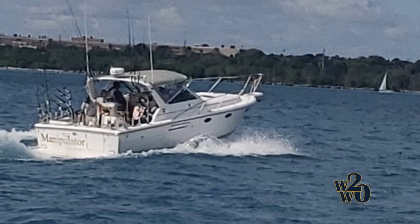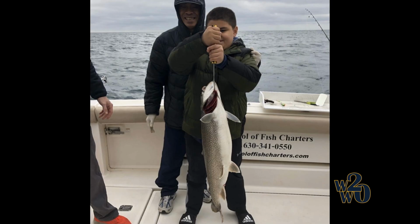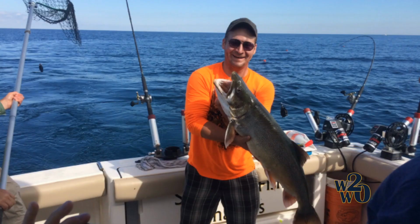But my favorite part is probably when I get people out there that haven't done it a lot and get to the experience. Or I would say at least once a week, somebody catches the biggest fish they've ever caught in their life out on my boat.